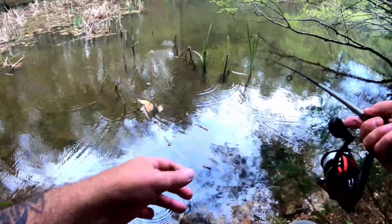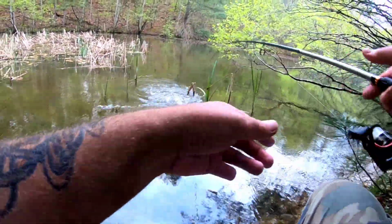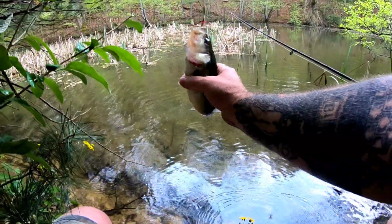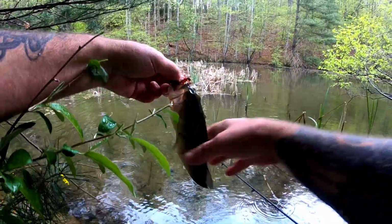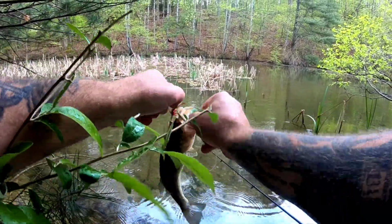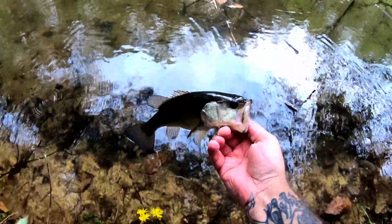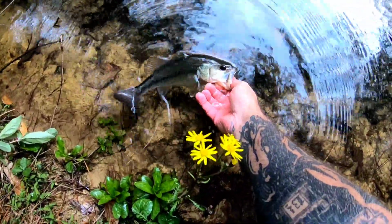There he is. He missed it 2 or 3 times before he made his mind up. Come here, buddy. Up here in about a foot of water. That stinger hook got him. That's what I like about these Joe flies. I'll take it, guys. All day, every day, and twice on Sunday.